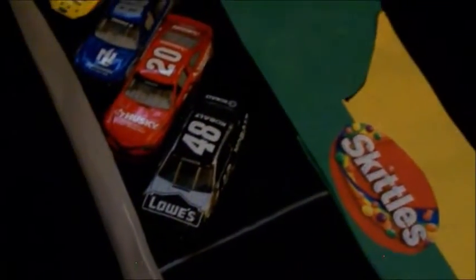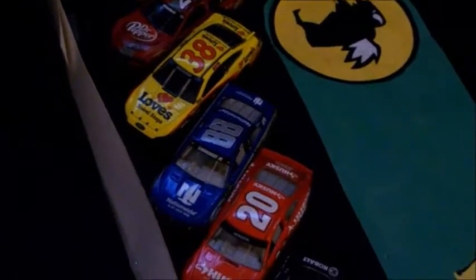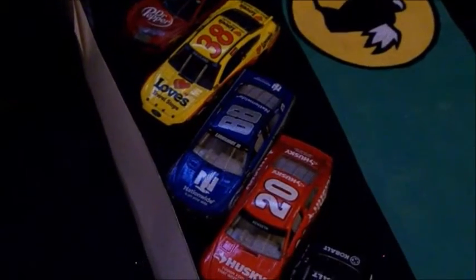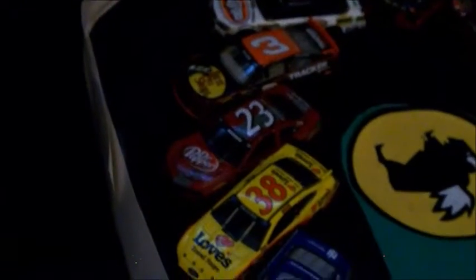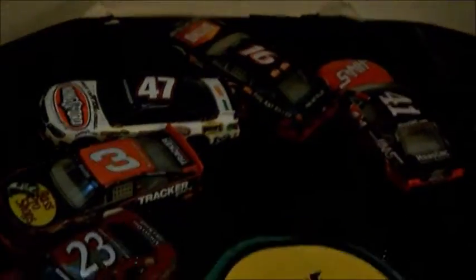On the pole, you've got the number 48 of KB1821, followed by the 20 car of Tanner Bradshaw. And then behind them, you've got the number 88 car of Brock Clifton, followed by the 38 of Eric Horton. And the 23 of Hunter Miller, followed by the 3 of Greg Hunter. Then Zach Ryland in the 47, and in the 16 car, you've got Austin Delgado.